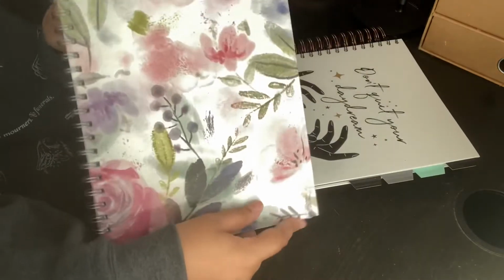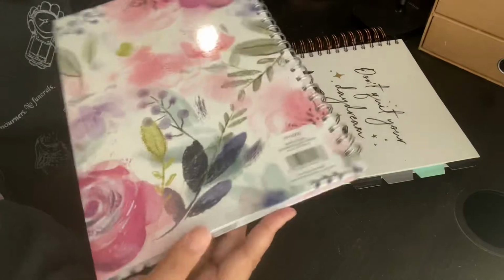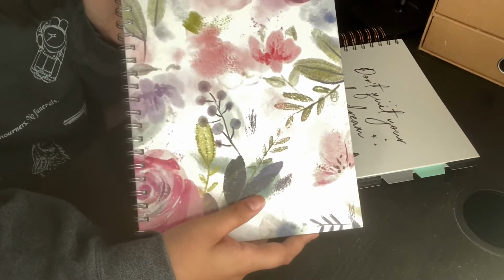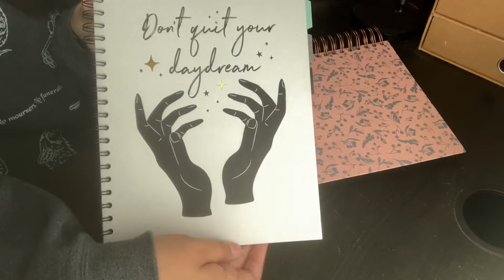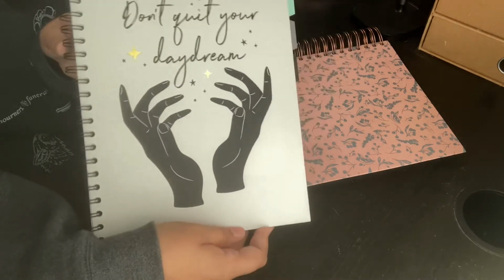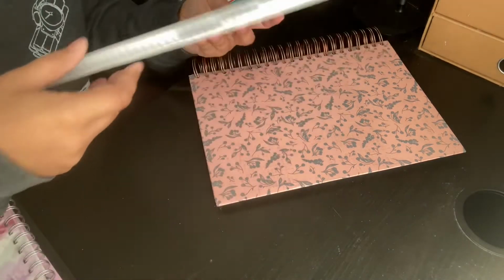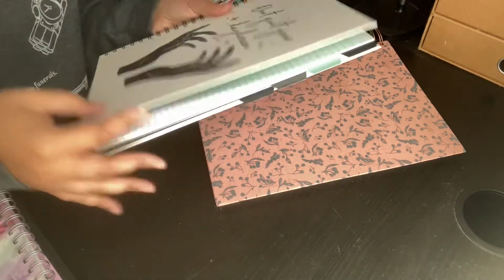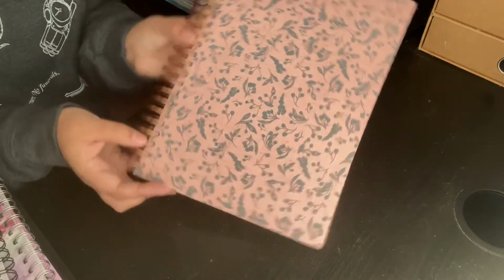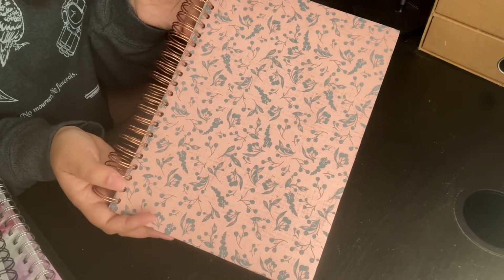The next is this really pretty sort of floral watercolor-ish design. I have no idea where this came from. I want to say something like Poundland, more than likely. Next we have my Don't Quit Your Daydream Mystic notebook. I got this from Wilko's. It's very Project Mystic in the design, so obviously I had to have it. It's got the little project tabs there as well. And then the last one is this sort of berries designed notebook. Again, I couldn't tell you where I got it. I have it.